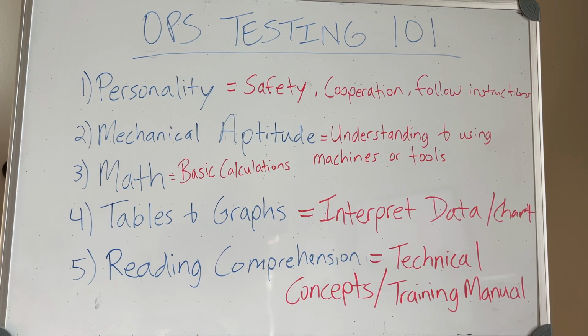All right? Usually these tests are about 200, 250 questions. They're broken up into basically 5 different sections. As you see here, you got personality, mechanical aptitude, math, tables and graphs, reading comprehension. All right, these are typically the 5 common areas, 5 topics they cover with each facility. Guys, I worked in both chemical plants and I currently work at an oil and gas refinery. I know people who work at power plants and they work at water treatment facilities. Guys, the tests are similar across the board.